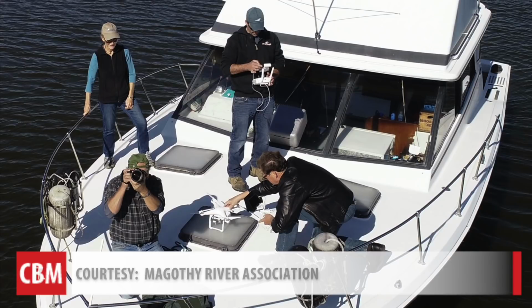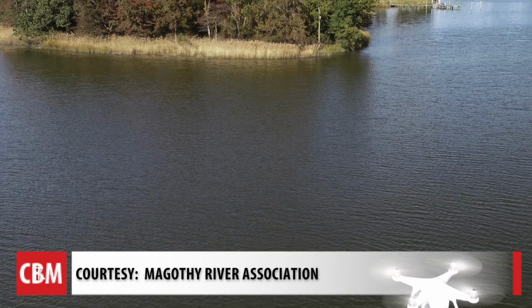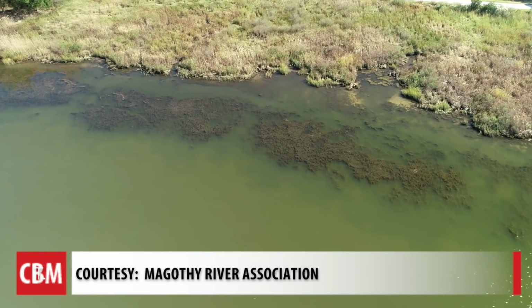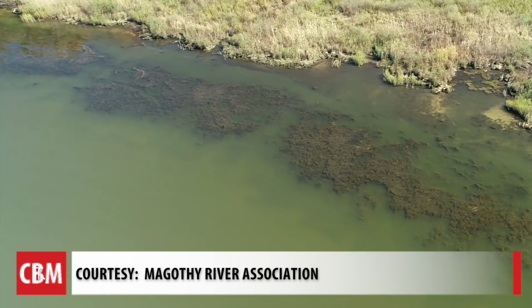Paul Spadero is the president of the association. He shared these pictures where at times there were two drones working at once. Take a look at the olive green patches along the shoreline. Volunteers want to fly over the grasses every year before the annual State of the Magothy report.